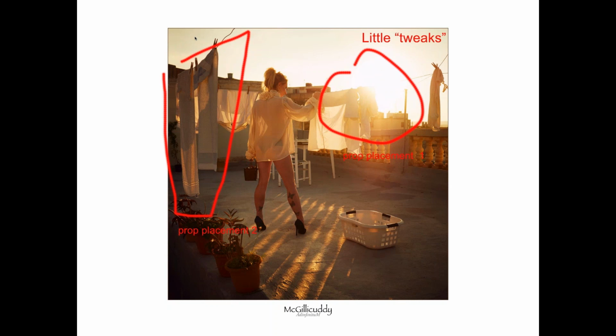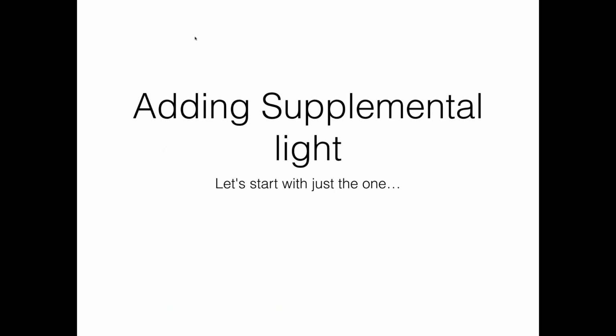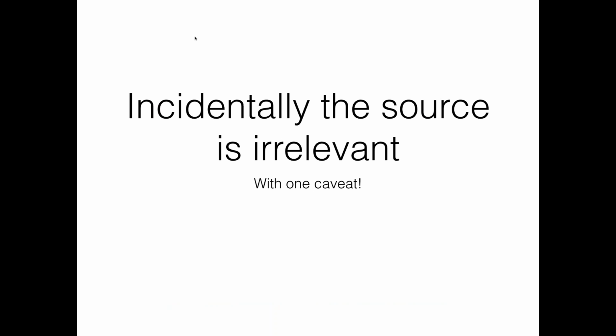So if we're taking so much care and so much time over using natural light and understanding its direction and its qualities, because light only has 4 qualities: brightness, colour, direction and contrast. And these are the tools that we can use to realise our creative vision. So let's add supplemental light, and we'll start with just one light. Now, incidentally, the light source that you choose is virtually irrelevant, with one caveat, and that caveat is very simple. It must do what you need it to do.